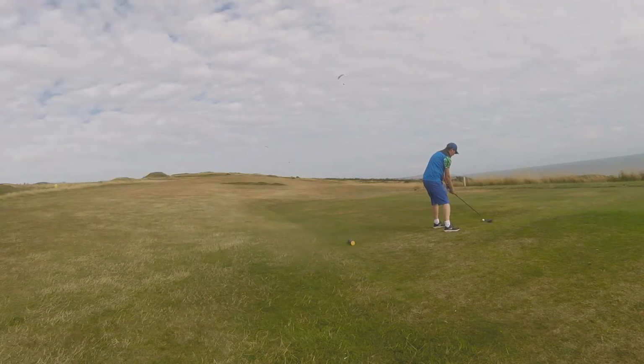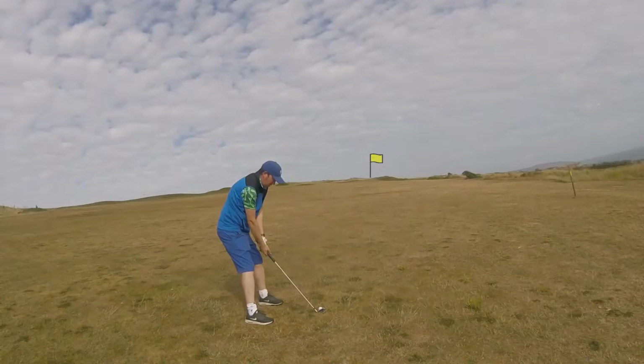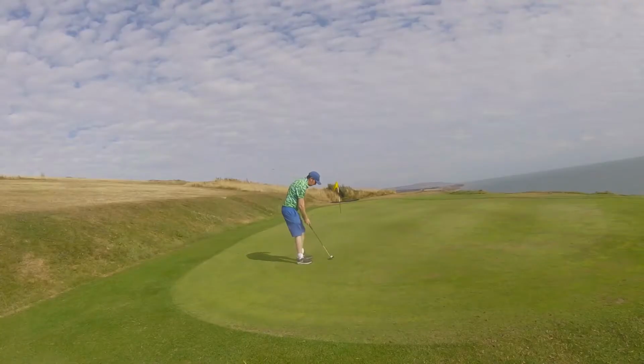As we move on to hole 2, par 4, 3 wood off the tee, smash it down the middle. It is a low bullet of a shot. It did actually go into the centre of the fairway, but on this particular hole it all feeds down to the right hand side, and so we've ended up here just short of the 150 marker. 156 yard carry there with a 7 iron puts us on the green.